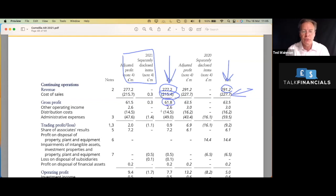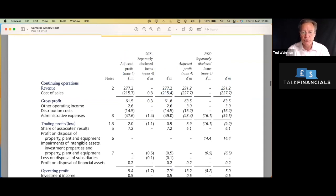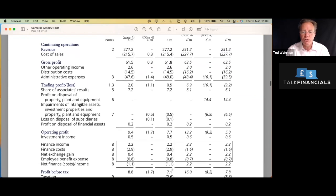They've then got the distribution costs and the admin costs, and that effectively leaves them with an operating profit of about 7.7 million pounds. You can see the actual trading profit here. This is the core business. They're making basically break even. It's 900,000 pounds, so about £1 million. I mean, it's better than a loss in the previous year, but it's not looking too good.